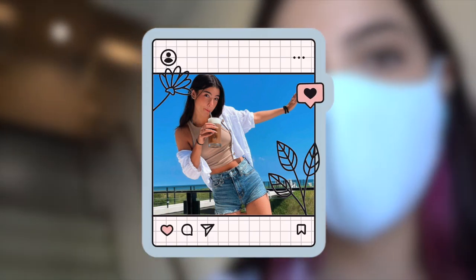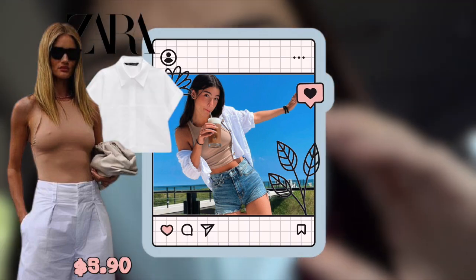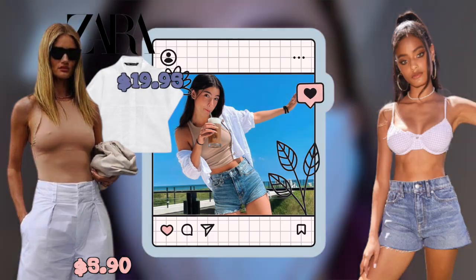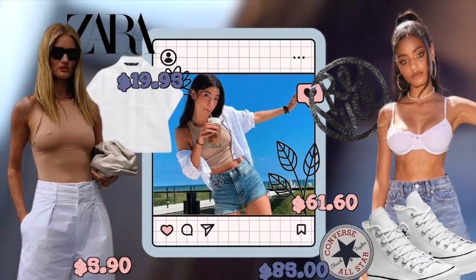Anyways, here are the other styles Charli pulled off with the whole ribbed tank top style. Here, the ribbed top is from Zara. Same place, same price, different color. The crop shirt is also from Zara at $19.95. Charli's shorts are from Levi's Denim. The shoes are All-Star Platform high tops, Converse.